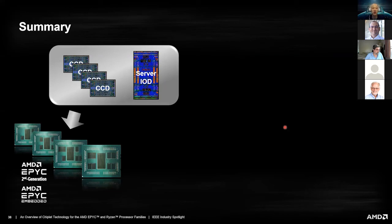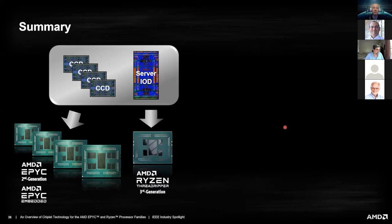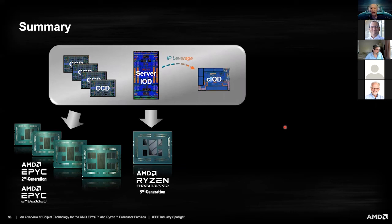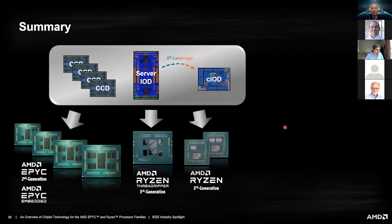with the server parts. I didn't have time to talk about it, but we also do similar silicon and package customization to address the embedded market. Again, we're able to address the high-end desktop market as well, using the same silicon. With the IP reuse and the client IO die, we're able to extend that very effectively into the consumer market in a variety of different ways.